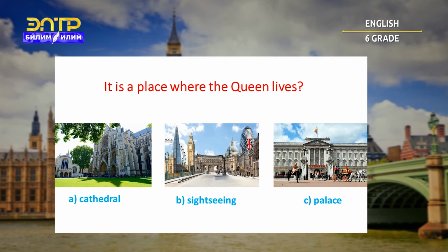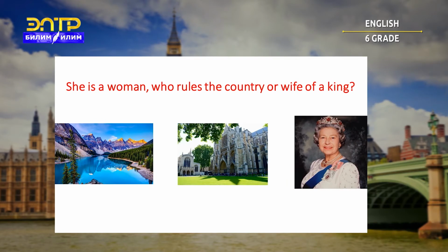Let's check together. Yes, students, you're right. It's palace. She is a woman who rules the country or wife of the king. View, abbey, or queen? You have 10 seconds to think.